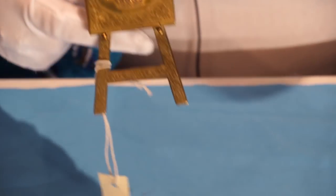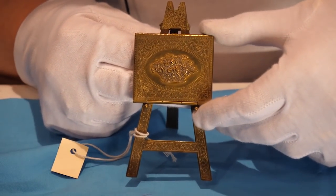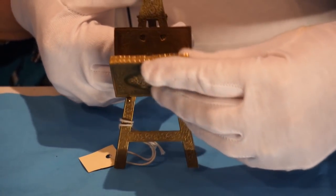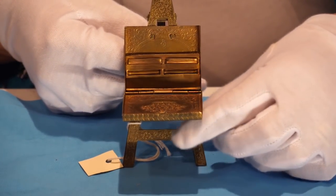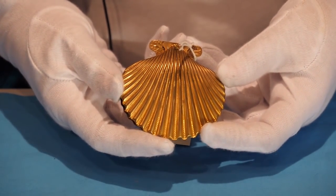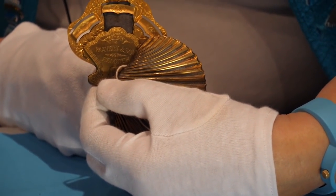Another Avery piece is this easel. Let's see if we can do it with the gloves on. You can see the picture has a little embossing of florals on the front, and the easel opens out, and you can see the little packages for needles. You can see where those packages would have sat. And then our last Avery piece today that I'm going to show you is a scallop-shaped piece. It opens to the side, and you can see packages for the needles in the cases here.